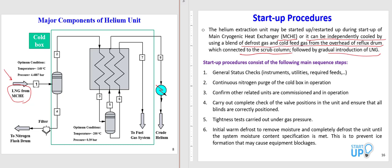So the general, okay, what we have to do is a general status checkup. We have to check all the instruments, the utilities, the feeds that we need. We need to do a continuous nitrogen purge to the cold box in operation. Why do we use that? To remove moisture, to avoid vacuum and so on. We already had one slide that we talked about the purpose of the nitrogen purge.